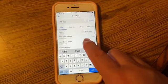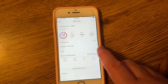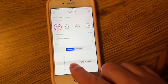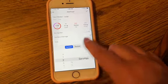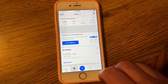Put an egg, different ones come up, hard boiled. I do those a lot. You put your serving size in, number of servings right there. Sometimes if you have one, you're having 1 or 2, it tells you, and then you click it, you check it off, and it adds it in.